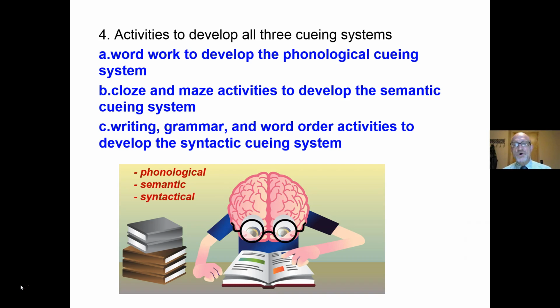Activities to develop all 3 cueing systems. The brain uses 3 cueing systems: phonological, semantic, syntactical. Word work develops the phonological. Cloze and maze, the semantic cueing system, use context or meaning. And then for the syntactic, any writing activity, grammar, or word order activity to develop that cueing system.